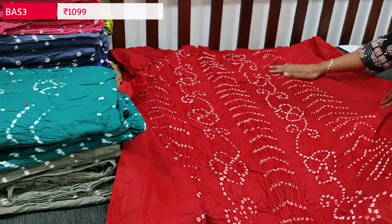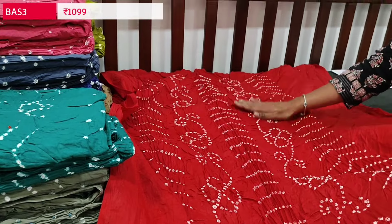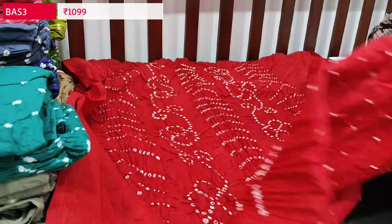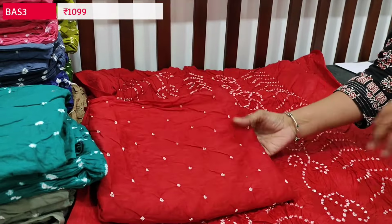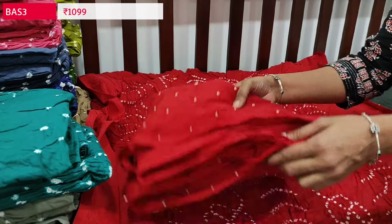You can see the pattern that comes on the front side. There may be a slight variation in the pattern, but the concept and the colors will be the same. So this is the first color in red. Even at the back we have this tie and dye work. A small tie and dye is done. Lining is needed, and we have a matching bottom. It's a monotone set, and even the bottom has complete tie and dye.